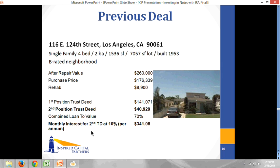So here's an example of a previous deal we've done. You can see the address here. It was in Los Angeles. And you see a photo. It's really just kind of your bread and butter home, your average working class neighborhood. The after repair value, now this was a couple years ago, so property values have inflated since then, but the after repair value was $260,000. It was purchased for $176,000 with a rehab amount of $8,900. That's actually a pretty small rehab amount, so it's mostly cosmetic on this one.